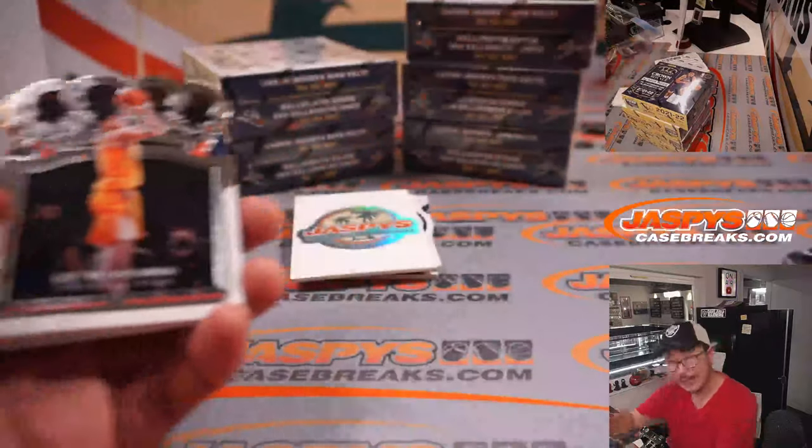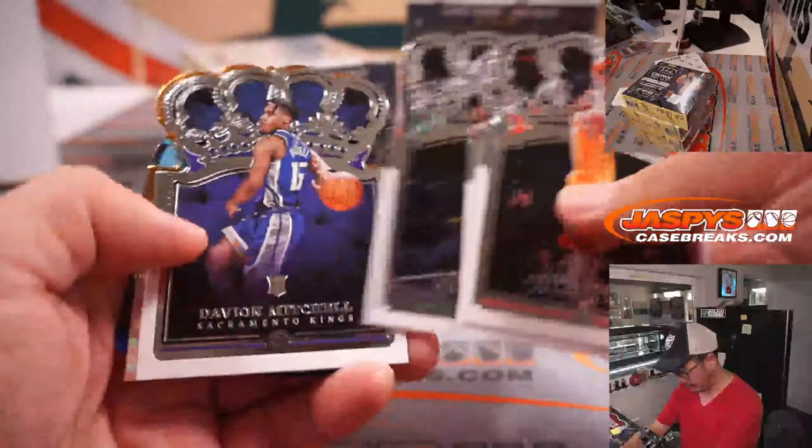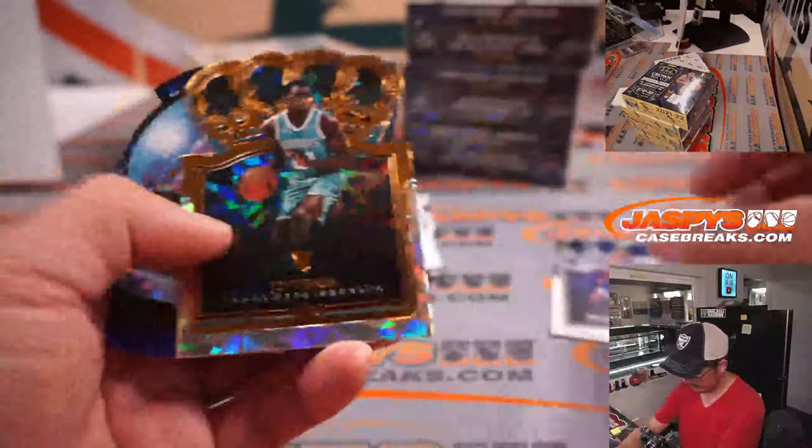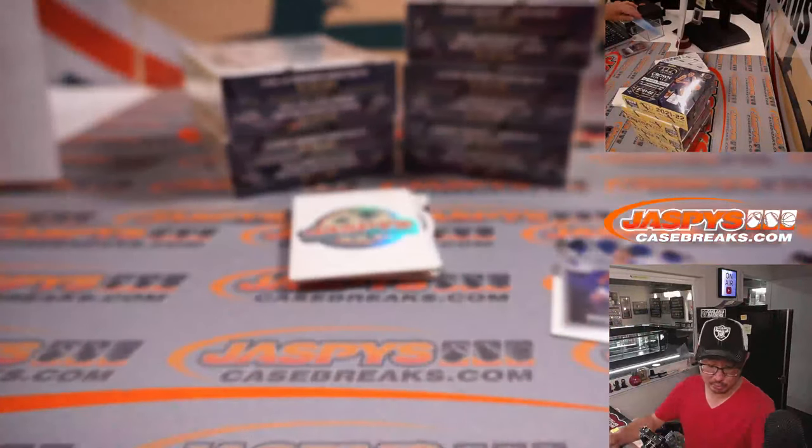Also, we did not see a Kaboom in the first half. Not quite sure if they're guaranteed per case. But for what it's worth, we have not seen one yet.